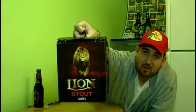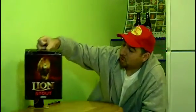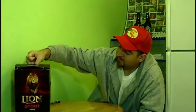So, today I bring you this beer that I've been sitting on for almost a month now. This is called Lion Stout. Lion Stout is an export stout from the country of Sri Lanka. For those that don't know, Sri Lanka is that little island in the Indian Ocean right off the tip of India. It's a tropical region. Stouts tend to be popular in tropical regions. Not sure why, but who cares.